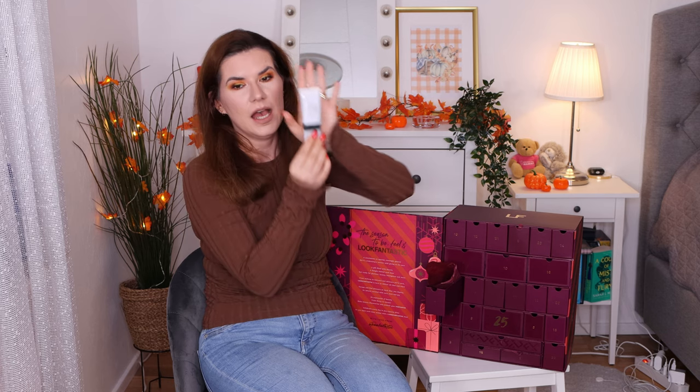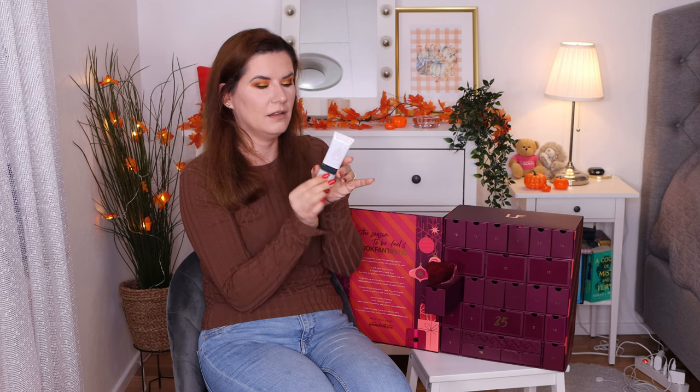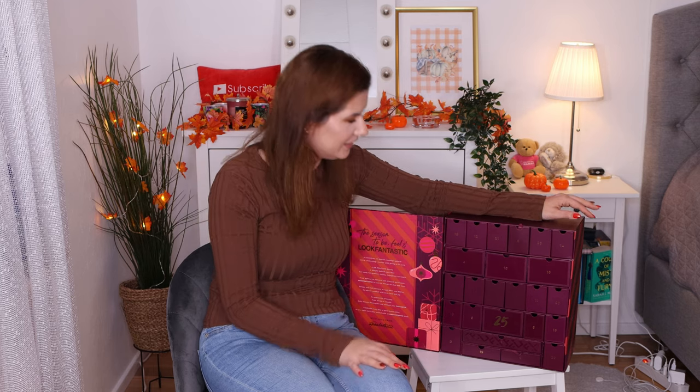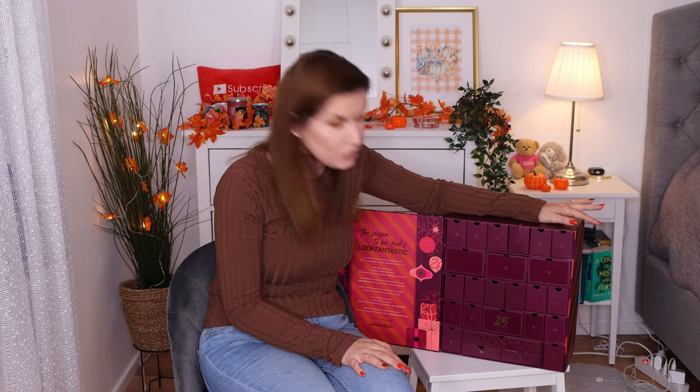Omorovicza, Budapest. I love this brand. I love their face cleanser a lot. And this is Refining Facial Polish. Oh, I really love this brand. This is a very expensive brand, but have some amazing products. I love that. I haven't tried this product, but I'm very excited to try it. That was number seven.